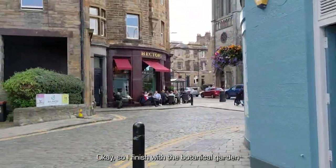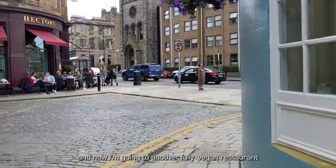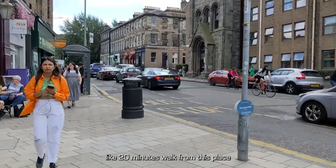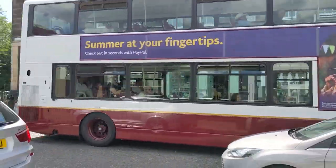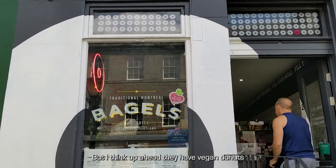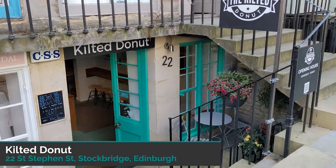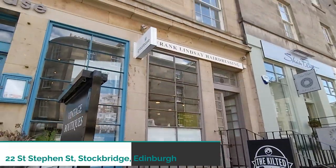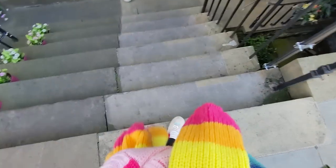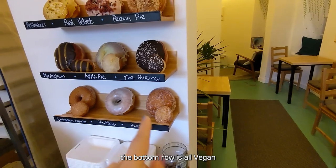Okay, so I finished with the botanical garden and now I'm going to another fully vegan restaurant, like a 20 minute walk from this place. This place has vegan bagels, but I think up ahead they have vegan donuts. Okay, right here. They're so hard to find when they have this upper and bottom row. Really need to pay attention. Oh, the bottom row is all vegan.